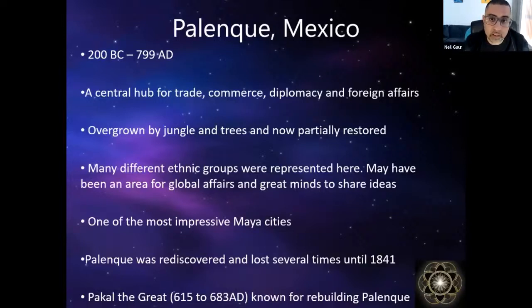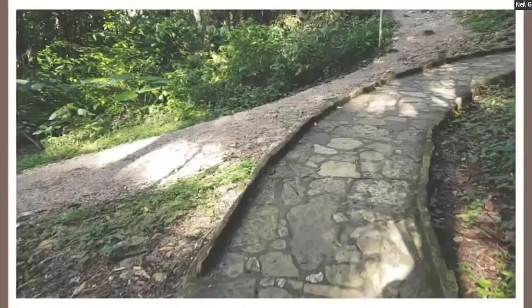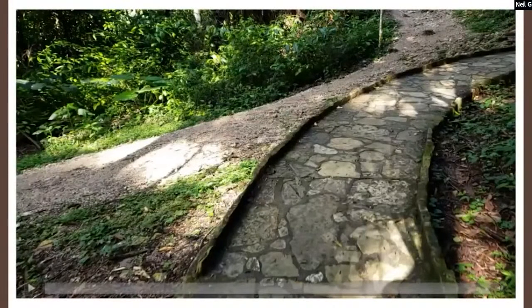Pakal the Great was probably the most well-known emperor of Palenque, and he lived from 615 to 683, and he was known for rebuilding Palenque. So Palenque had been around for quite some time at that point, so he was known for this whole reconstructive phase and rebuilding Palenque. And now we're going to start our entrance into the main site.